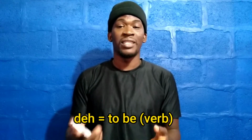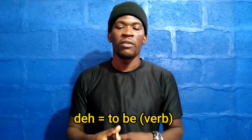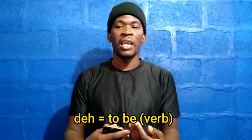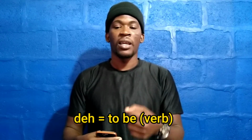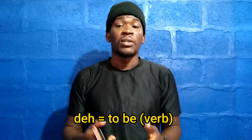And then in other words, in Patwa, this is actually a verb, one of the most popular verbs in Patwa. De. De in Patwa means to be or together. For example, me de over yaso. I am over here. De in Patwa is like announcing a place, announcing that you are here, or a state of being. So de. And it can also mean together.